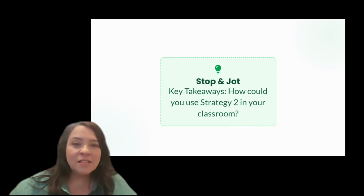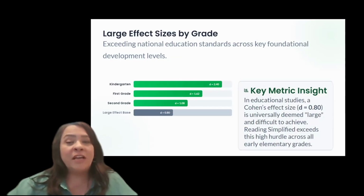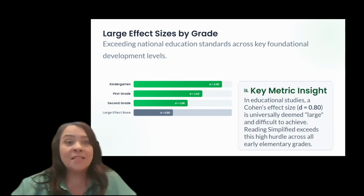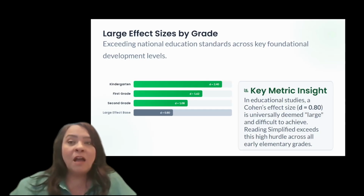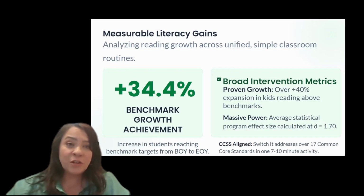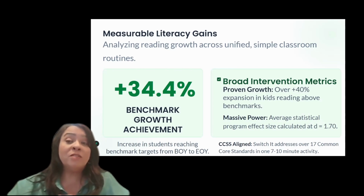All right, so just noting that the research is really compelling, and these routines generate unusually large effect sizes. And we know in educational research 0.8 effect size is considered very large, and Reading Simplified exceeds that benchmark. So that tells us that the routines are not just engaging, but they're really impactful. One of the biggest strengths of these routines is that they're simple to implement while producing those results. We have 3 schools in our district that are using Reading Simplified, and we've seen substantial growth, including an increase of more than 40% of students in reading moving from below to at or above benchmark by the end of the year.